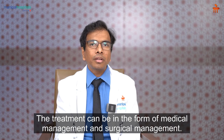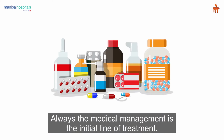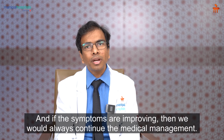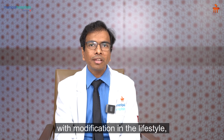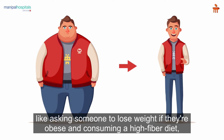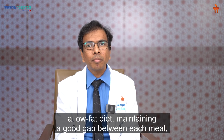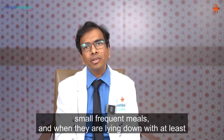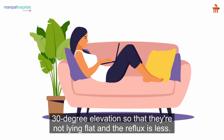The treatment can be in the form of medical management and surgical management. Always the medical management is the initial line of treatment. If the symptoms are improving, then we would continue the medical management with lifestyle modification, like asking someone to lose weight if they're obese, consuming a high fiber, low fat diet, maintaining a good gap between meals, small frequent meals, and when lying down, at least a 30-degree elevation, so that they are not lying flat and the reflux is less.